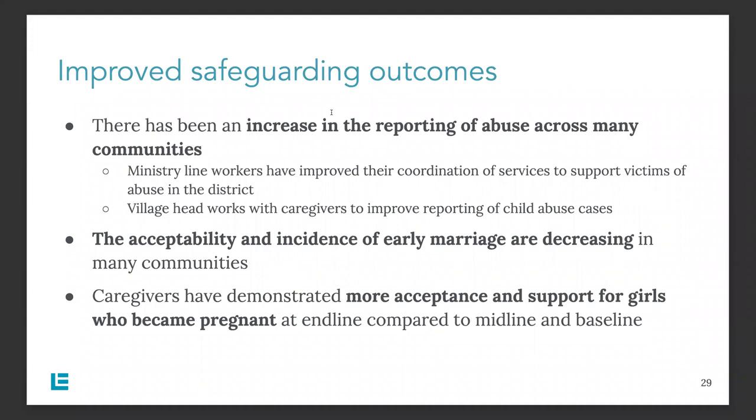We also see that there's less acceptability around early marriage. Caregivers are recognizing the negative effects of early marriage and are encouraging their children to continue with education or alternative transition outcomes rather than arranging early marriages for young girls.